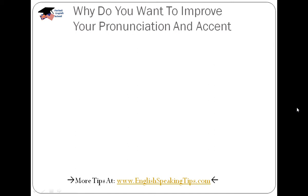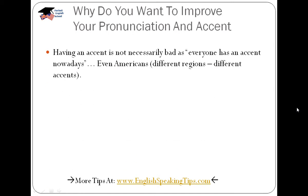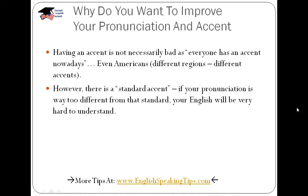Why do you want to improve your pronunciation and accent? Having an accent is not necessarily bad, as everyone has an accent nowadays. Even Americans, different regions, different accents. However, linguists do not call the American accents actually accents, because in their opinion, there is a standard American accent, and the only thing that differs from one region of the United States to another is the pronunciation. Well, in any case, there is a standard accent. If your pronunciation is way too different from that standard, your English is going to be very hard to understand.